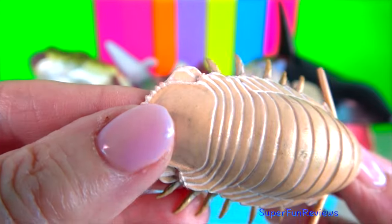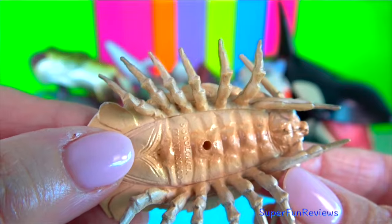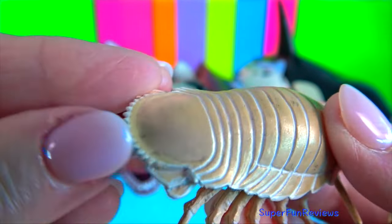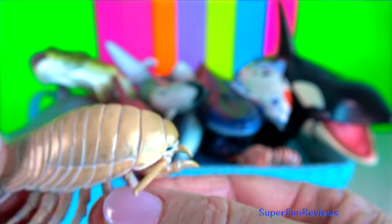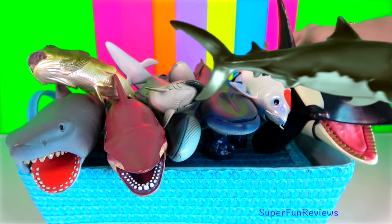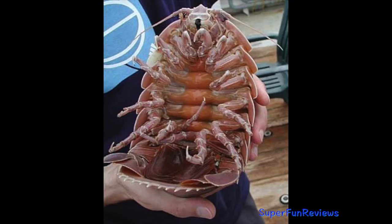Giant isopod grows up to about 40 centimeters. This is much bigger than its terrestrial relative, the pillbug, which is less than an inch or 2.5 centimeters in length. The giant isopod roams the deep sea floor, feasting on fish carcasses and other debris that falls from above.